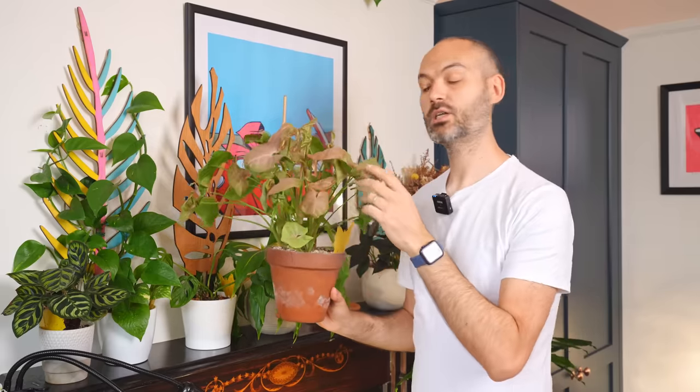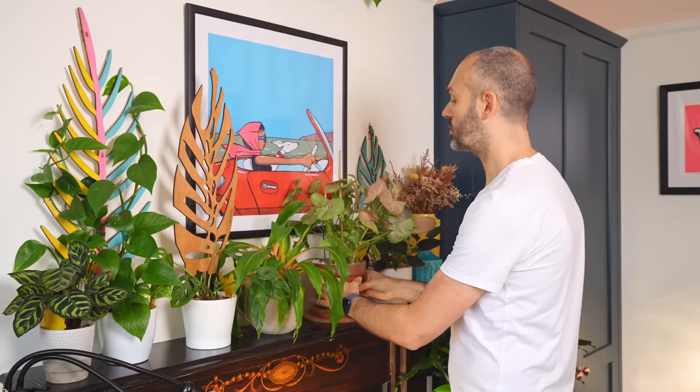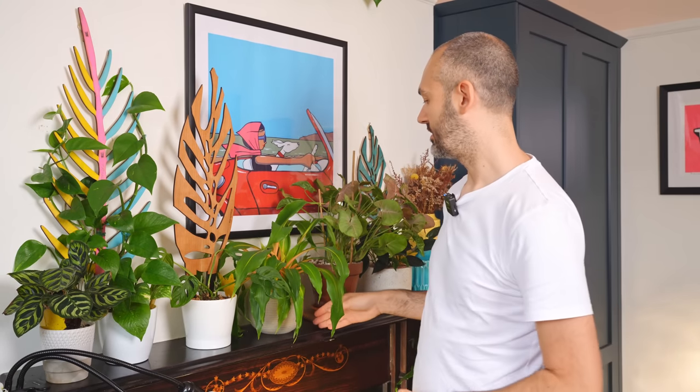This one is quite happy. Probably not getting as much light as it wants. It's in a terracotta pot, so it is drying out quite a lot. So I do need to water it. I need to rotate it because the leaves are very sensitive to the light. They always want to face the light.